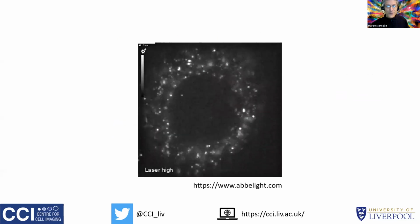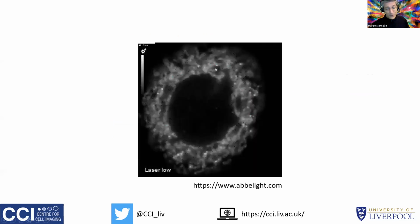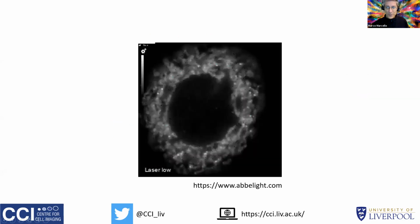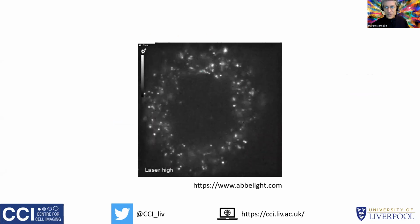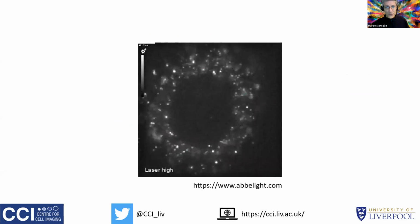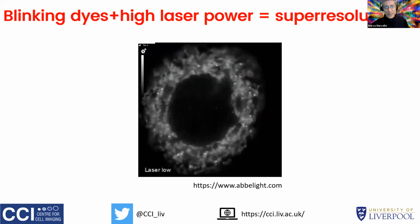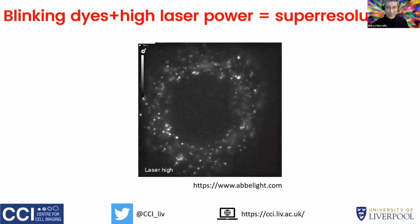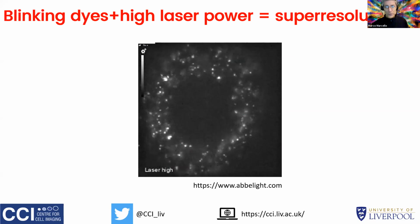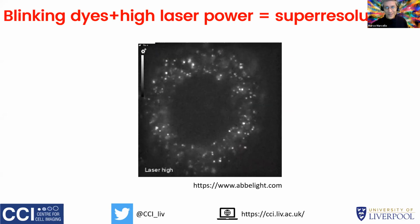So what happens, with this actual picture referring to STORM but the principle is pretty similar, is that what counts in the super resolution technique is not the chromophore itself, or the quantum efficiency of the chromophore, or how stable the chromophore is, but the fact that the chromophore is blinking. So you need lots of blinking dyes in your picture, coupled with high laser power, because those dyes are blinking only when they are illuminated with high laser power. Then you get good resolution and a good final picture. Otherwise, you will not have a picture.